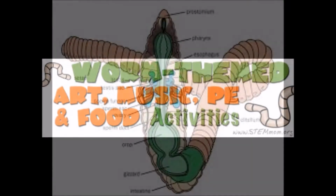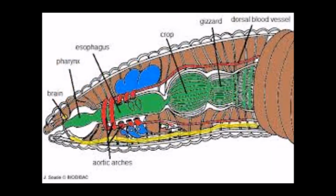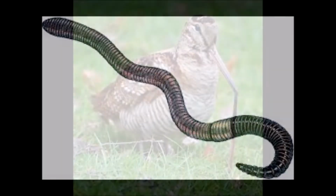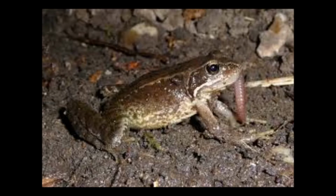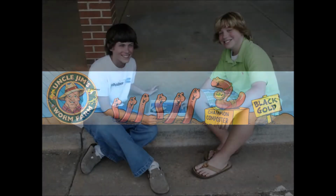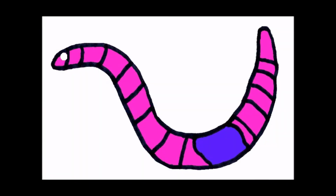Now list organs for each of the following systems. The digestive system: prostomium is the mouth, pharynx, esophagus, crop, gizzard, the intestine, and the anus. Organs of reproduction: the clitellum, the male pores, testes, seminal vesicles and receptacles, the ovaries, and the female pores.